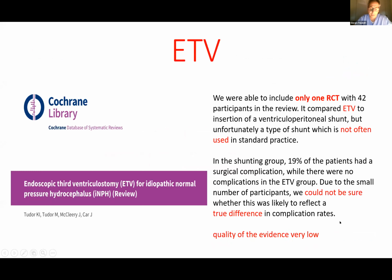What about ETV? If we look at the systematic review in the Cochrane Library performed by Dr. Tudor, he published this paper in which he was able to include only one RCT with 42 participants. ETV was compared to a fixed valve procedure, which had 19% of complications, and none were observed for ETV.